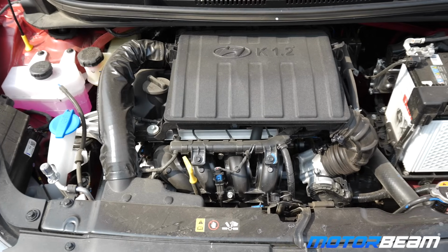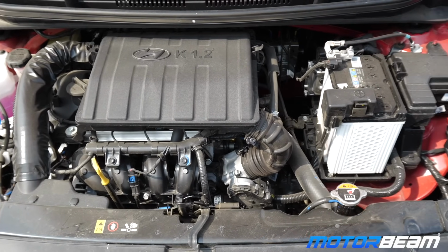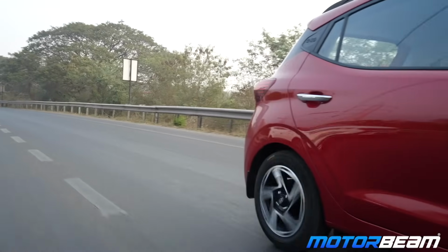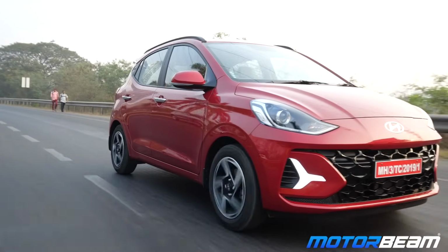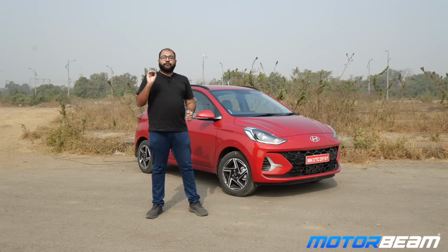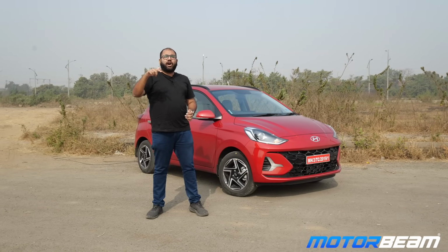The mechanicals are largely the same. The engine has of course been upgraded to meet the new emission norms, and it is E20 compliant, but there's not a lot of change as such. I mean, the behavior of the engine is the same. It is quite decent. It is very refined, does not make a lot of vibrations or noises, and offers pretty good drivability both in the city and out on the highway.